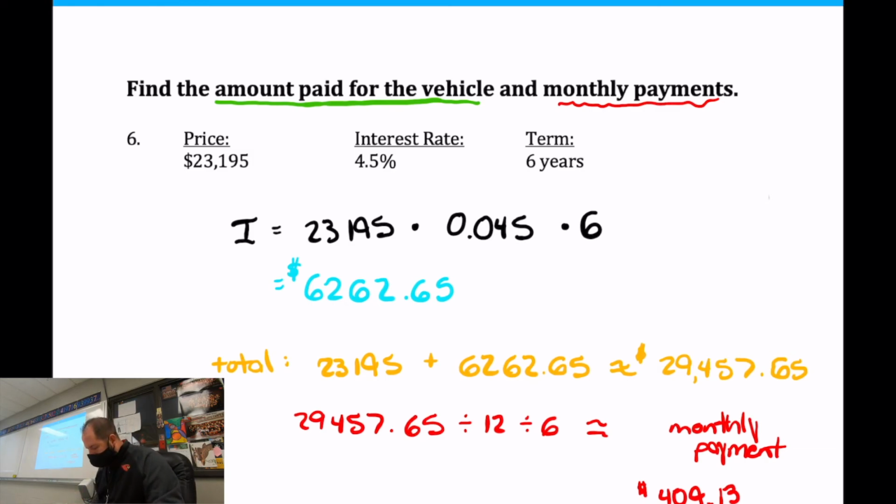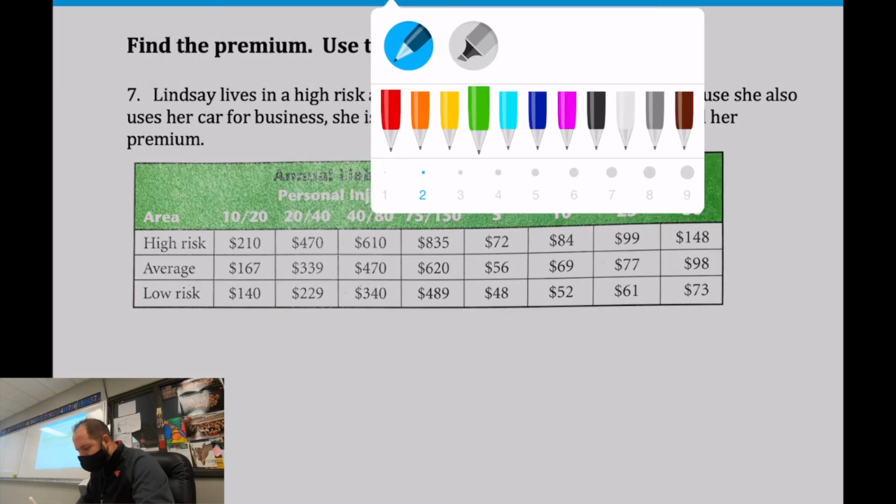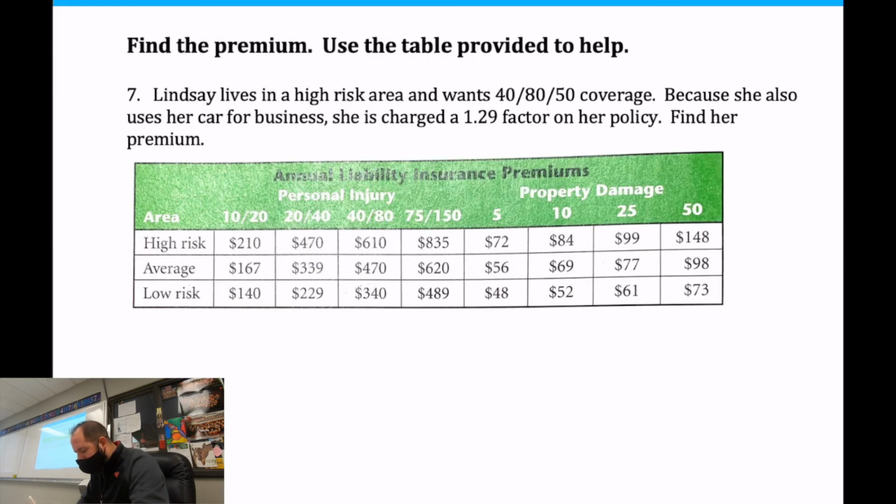Let's move on. Last question of the day. I said we're only doing 2 today. It's pretty easy. We got to figure out the insurance rates. This is Lindsay. She's living in a high-risk area. So right now, by already knowing that first sentence, that Lindsay is living in a high-risk area, I'm already on this top row. Does everyone see that? If it says low risk, I'm on the lower average. You got to pay attention in the story problem.